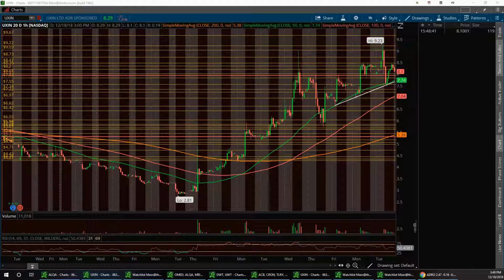And I'm going to paste that in there. So I'm talking about UXIN. Let's see if we can pull back to that trend line, and it might change tomorrow. It might be a little bit higher than that. Right now we're starting to see a little pullback, but that support level matches the 50 SMA, right around 774, 768. So keep UXIN on watch, and that's the third one.